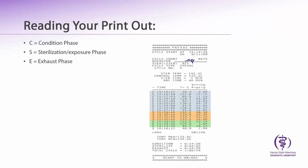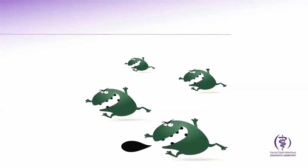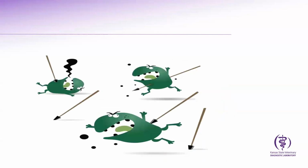Okay, here is another thing on the printout, which we kind of hit previously with the conditioning, sterilization, and exposure phases. So since we need time, temperature, and steam, because our end goal is to have all three of these. We need them all to get where we're going. Here's our little critters running around inside of whether it be our biohazard bags or in our pouches with instruments. Here's our little critters. This is what we need to achieve. We need to kill any little critters that are in there.